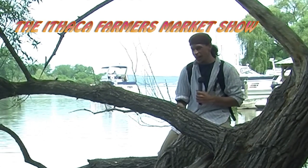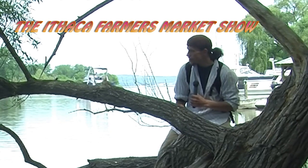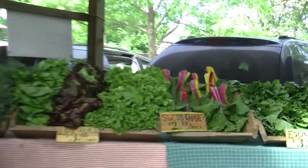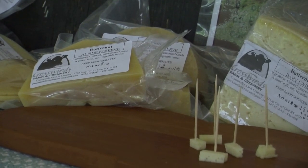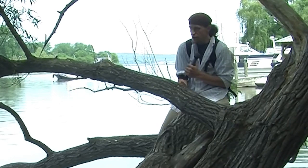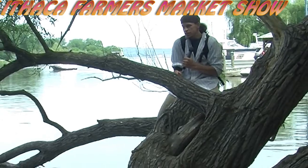This is the Farmers Market, and this is the boat landing where people come in from the marina and other parts of Cayuga Lake just to have fresh organic vegetables on the weekend. This is where the market occurs in Ithaca on Saturdays and Sundays during the early afternoon hours and in the morning. You can come by and see different things.